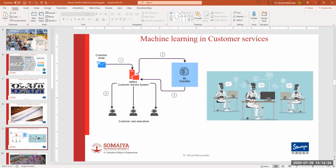There used to be too many jobs for telecallers, what we call BPOs and so on. But nowadays these jobs are reducing because of computerized customer care service, or what we call IVR, Intelligent Voice Operated Robotic Systems. So this is where customer care service applications lie for machine learning.